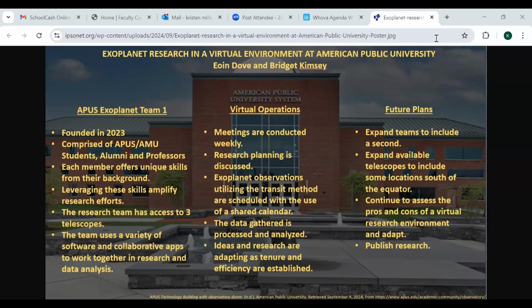Some of the software we're using right now is, for instance, NASA's Exotic. And we are using this to take exoplanet data and output light curves.